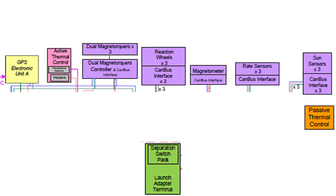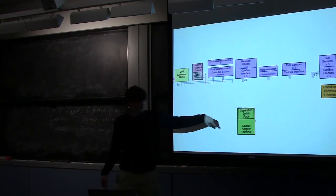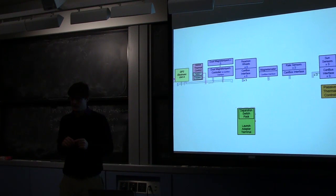Okay, so we talked about this system. Actually, there's two here. Let's talk about this first because it's pretty simple. What is this, that little green box? Separation switch pack and launch it after, so maybe like once it reaches the space to separate it.